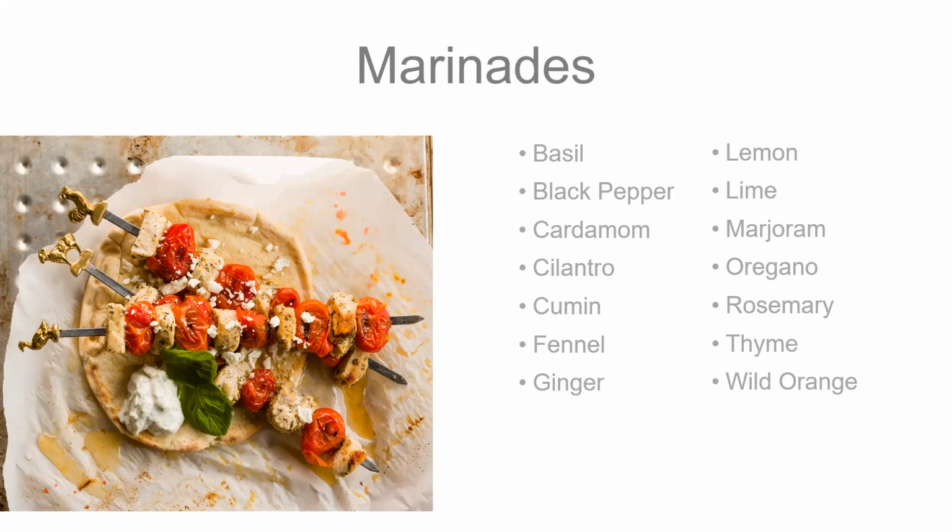What's one of my favorites? Well, I told you about the cinnamon in my pork. I also do marinades with my potatoes. I love to put sage, rosemary, and thyme with some olive oil and some garlic, and then just brush that over my potatoes before I bake them. Whether you're baking them whole, cutting them into cubes, or even making French fries, it's a great way to cook your potatoes.